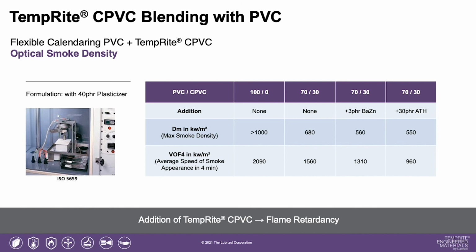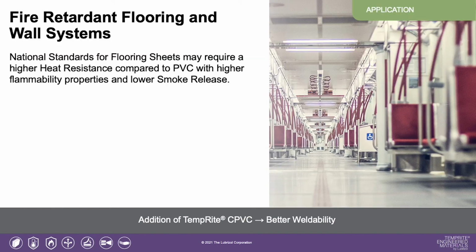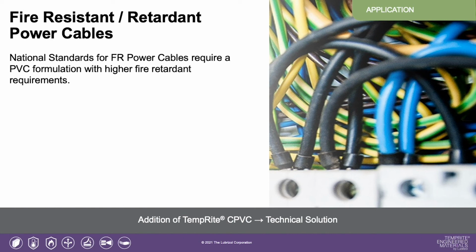Fire retardant flooring and wall systems. Being often part of building construction, those applications have to comply with severe safety regulations, which can vary between different countries. Often, standalone PVC will not be able to comply with the requirements when it comes to heat resistance, flammability properties, and low smoke release. Fire-retardant power cables. These applications call for PVC formulations with considerably higher fire retardant requirements due to the highly demanding nature of the application.